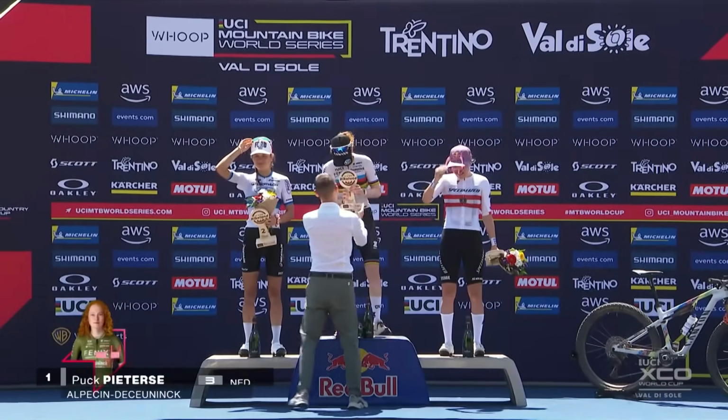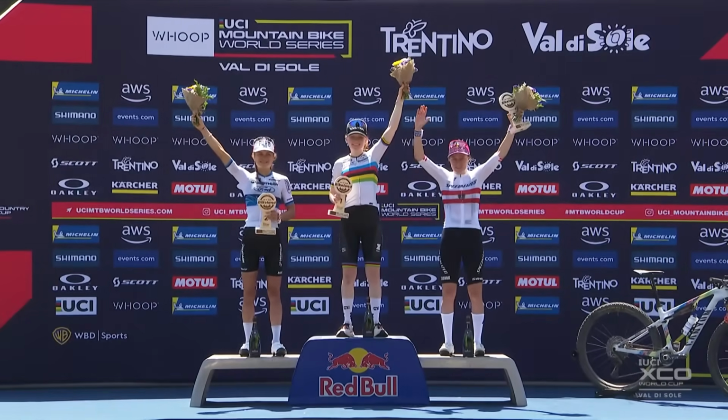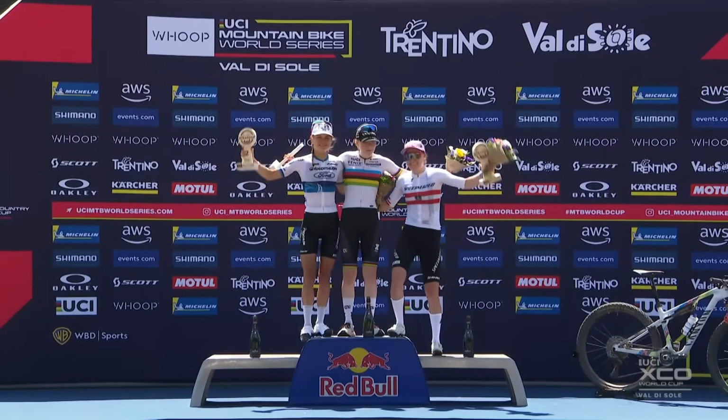Alpecin de Koenig on the top step, does the double. 4 wins on the cross-country bike in a row. First elite woman to do so.